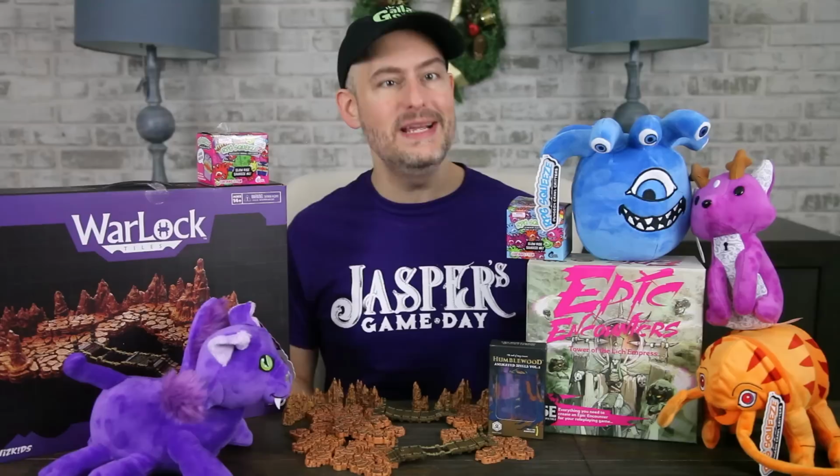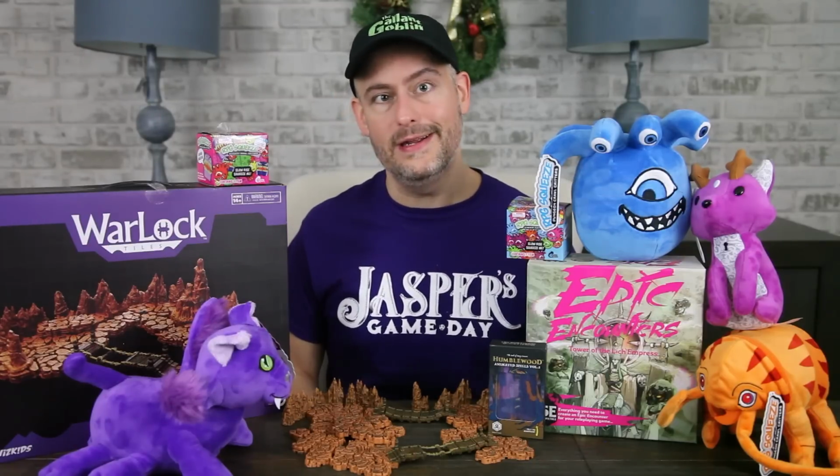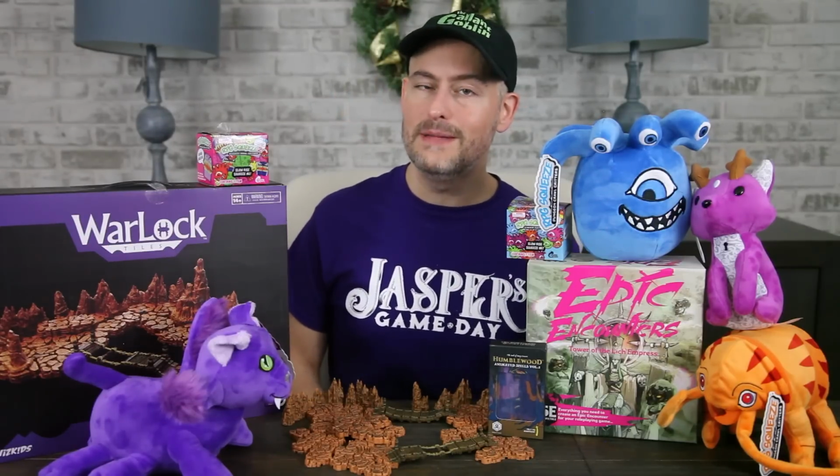But the Caverns Base Set has an MSRP of $129.99, though you can find it for $10 to $15 cheaper if you shop around. It's expected to hit store shelves in December of 2021.